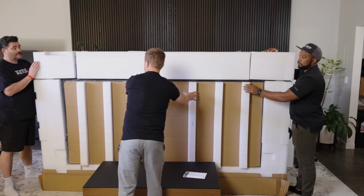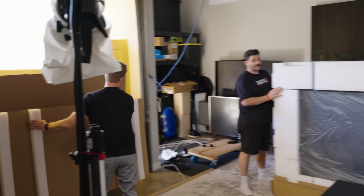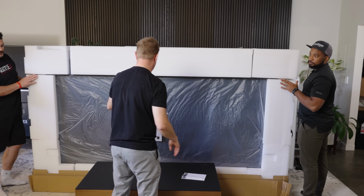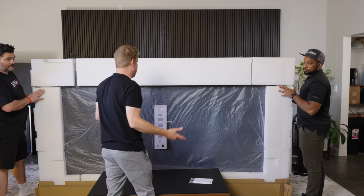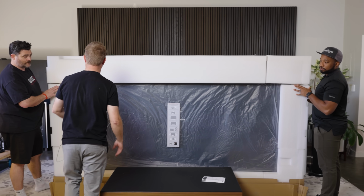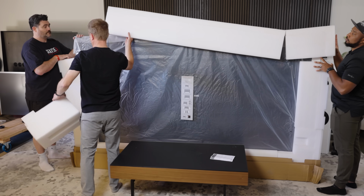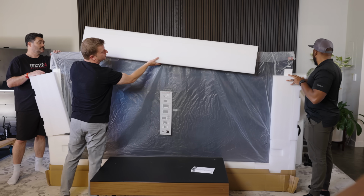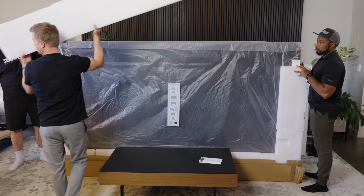Let's, I'll see if I can get this over in this direction. Now, apparently there's two ways you can go about doing this, and what they actually recommend is that you very carefully lay this flat on a table. I don't have a table that big, and I don't think a whole lot of people do. So we are gonna try something a little different in that we're gonna prop the TV up on this table and attach the legs that way.